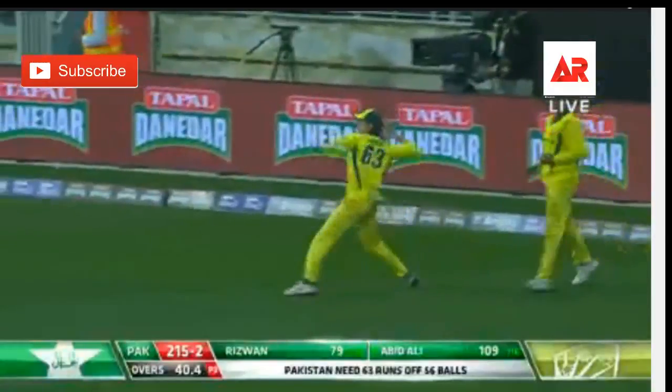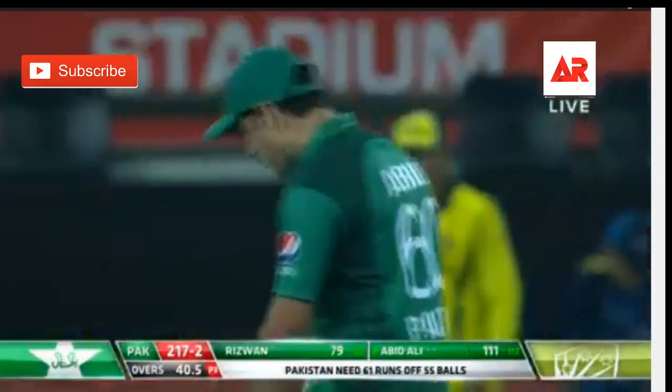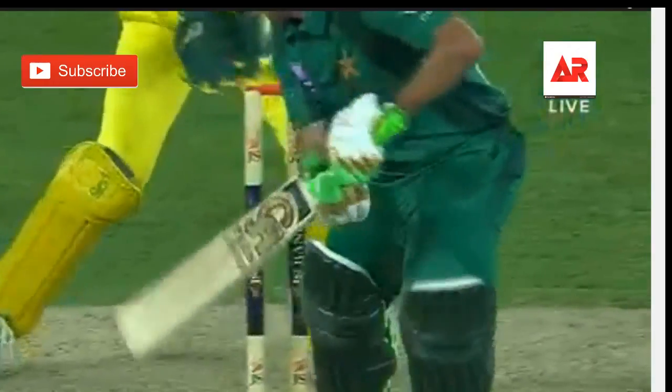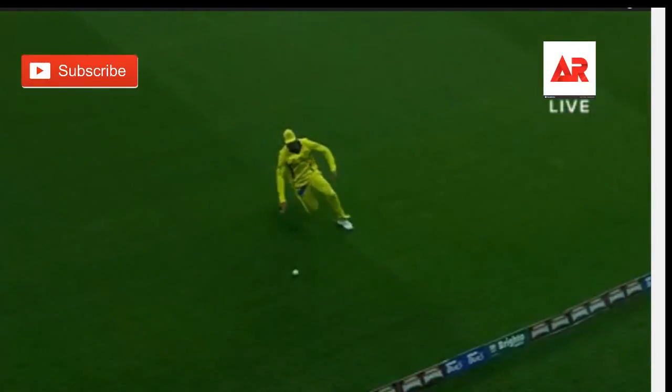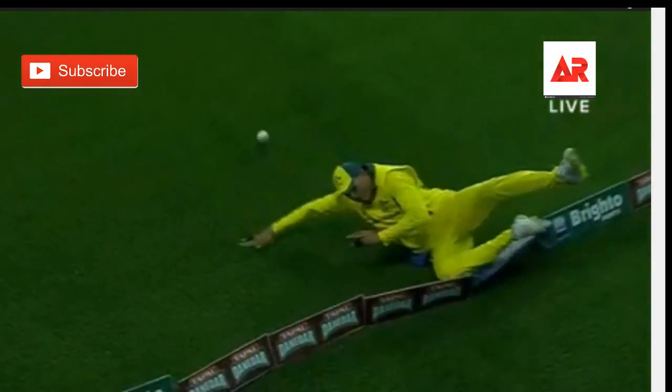Nice, very nice. Played it late with a sliced angle of the blade. Rizwan, is he quick enough for the third? Only two. A real teaser for the fielder in the ring. He's played that shot beautifully. Watches the ball closely with half the blade and plays it so well.